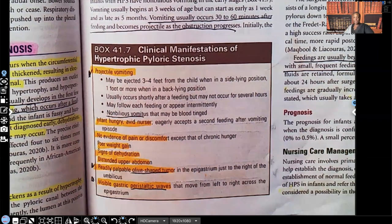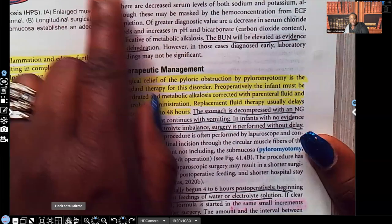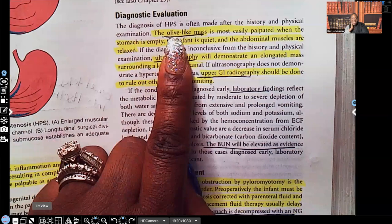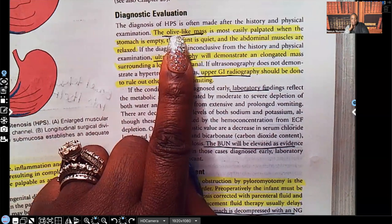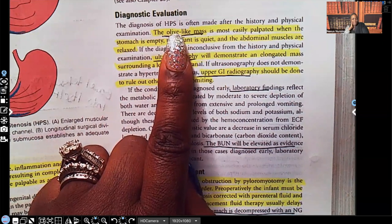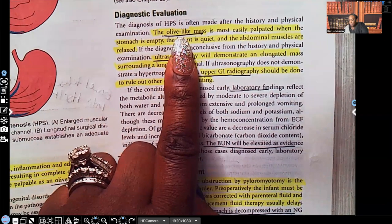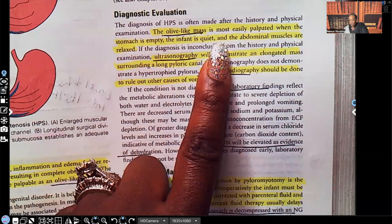All right, diagnostic evaluation. Oh, before we get to that, let me scroll up a little bit for you. There we go. Diagnostic evaluation. Again, I think this is the third time that you guys are seeing olive-like mass. What did I tell you when the author keeps repeating themselves? That means most likely you're going to see that on a test somewhere, right? So make sure you know the olive-like mass that goes with pyloric stenosis. Olive-like mass is most easily palpated when the stomach's empty, the infant's quiet, and the abdominal muscles are relaxed.